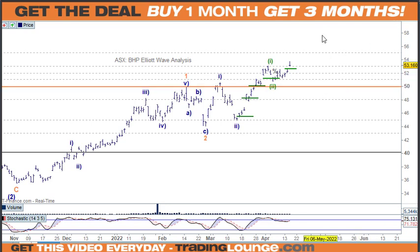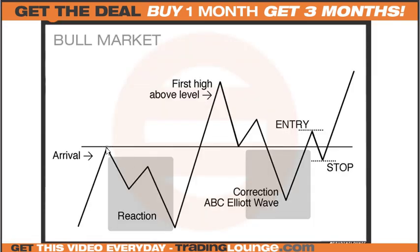So that means that we could end up coming back down here and so on in that regard. I don't know, but it doesn't sort of fit with my wave count, but I've been wrong before. But as a classic trading levels pattern here, we got the arrival, we've got the reaction, we've got the first high above the level, so we may just get that.